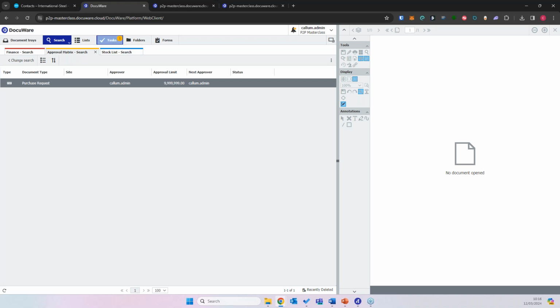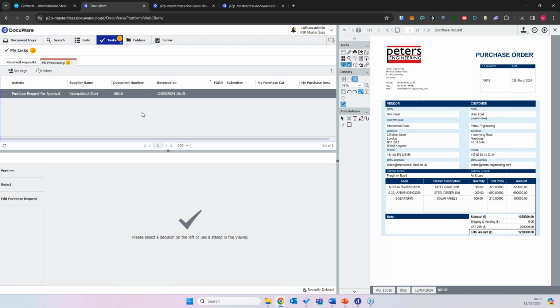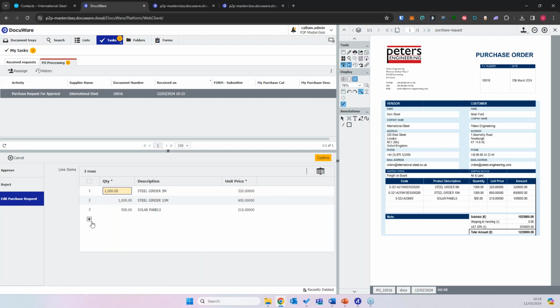If I jump back to our purchase order, double click and it's going to open up on the right-hand side. Now, as an approver, I'm looking at this purchase order, I'm saying, great, but we forgot to order the bolts. We need to add some bolts to this purchase order. So I'm going to edit the purchase request. I'm going to add an additional line. Under that additional line, I want to order some bolts, type 50B, and these bolts are £2.80 each.